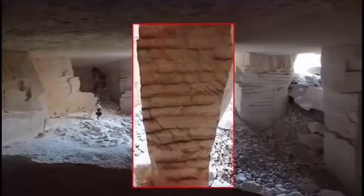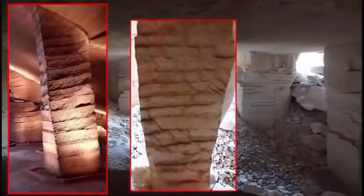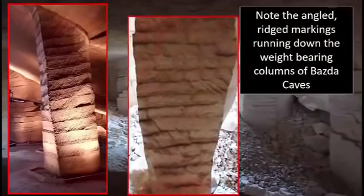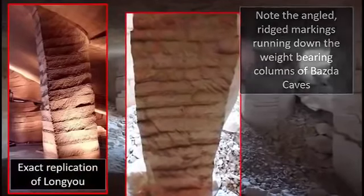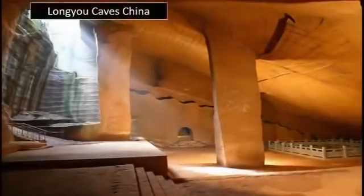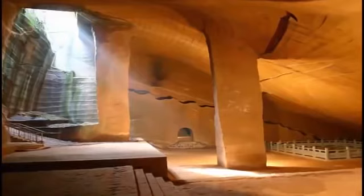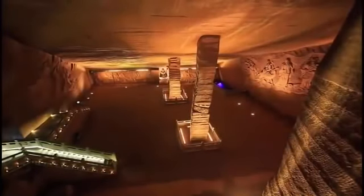The third set of signature scarring upon the cave stone walls links Bazda Cave to another similarly gigantic artificially created cave system, known as Longyu Caves, located within China. Once an undoubtedly immense excavation, yet the quarried stone from this undertaking has never been located. Millions of tons of stone seemingly vanished from the face of the earth. However, thankfully, the quarried stone from the Bazda cave systems, as mentioned, was utilized and located.